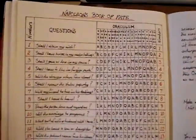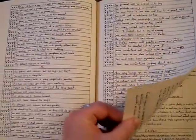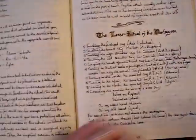Here we go. Napoleon's Book of Fate. I thought it'd be quite fun to put this in. It's quite a tasty oraculum to use, but lots of reference charts that you have to, well, obviously have to refer to once you've got your results, but they're all in there. Full reference work, really. Here we are. Geomancy. It's a section that simply had to go in, really. Any book about divination has to have, in my opinion, a section of geomancy.